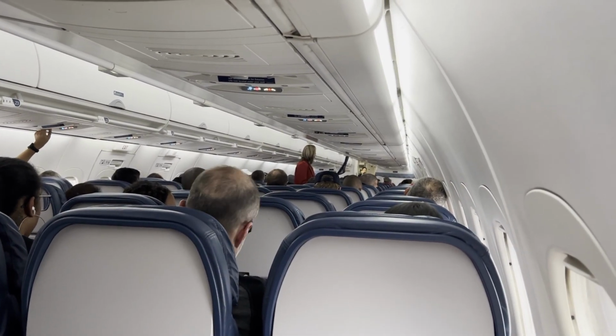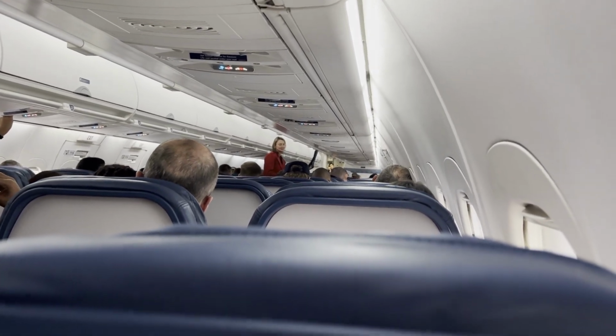And now, as the safety demo begins, we begin our pushback, leading to an on-time departure from runway 26 left.